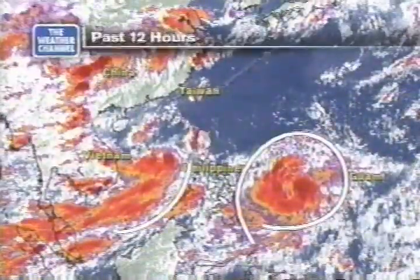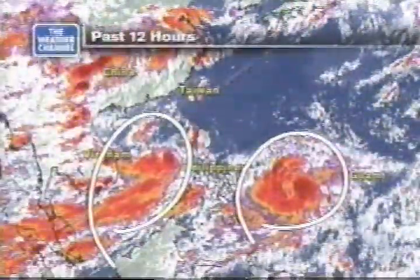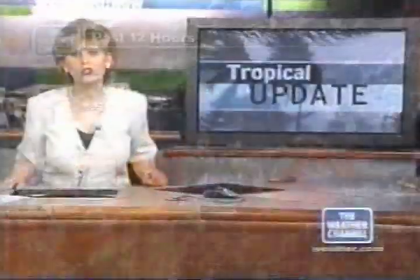And finally, we do have the Western Pacific, where it's very active. We do have a typhoon that could potentially become a super typhoon. We also have a strong tropical storm that is forecast to become a minimal hurricane.